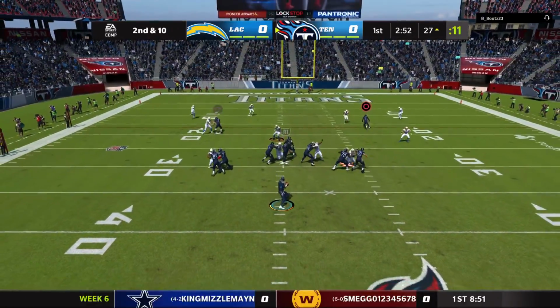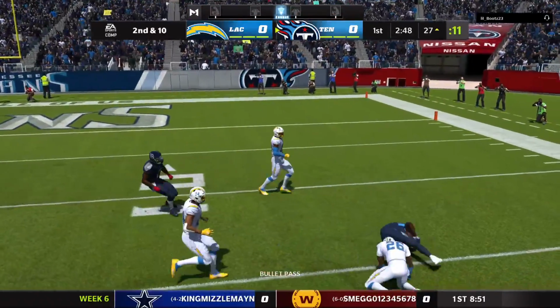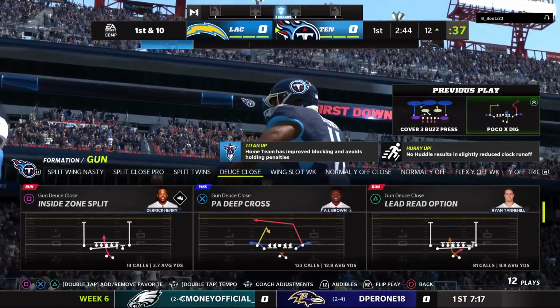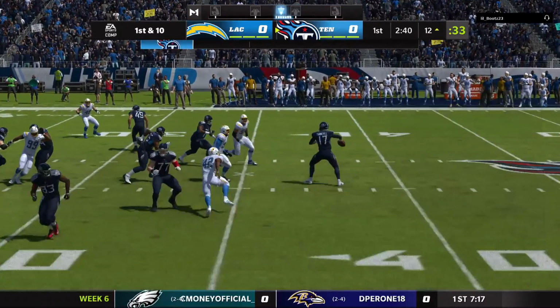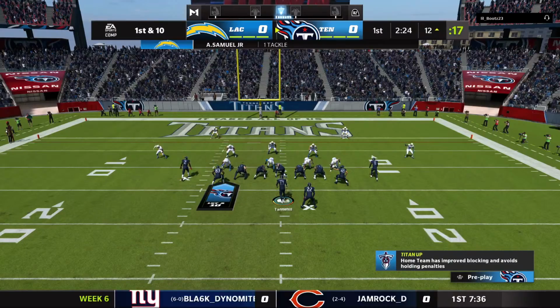Back to throw, Tannehill. And this is caught. It's Brown. And he's brought to the ground with another first down at the Chargers' 12-yard line. That one good for a pickup of 15 for Tennessee. From down at the 12, it's 1st and 10.